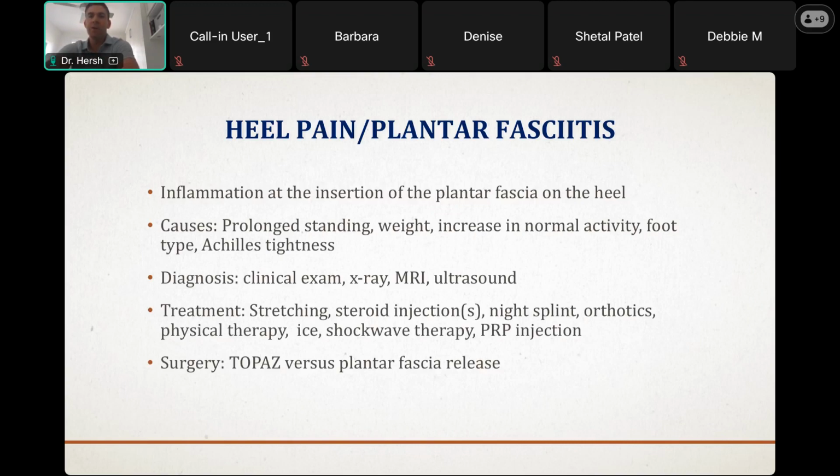So what causes it? A lot of people who stand all day, increase in weight, or if you're just heavy, that adds to more stress on the foot, increase in normal activity, foot type. Certain people have certain foot types where they're just born a certain way and put more pressure on that area. And then actually the Achilles and plantar fascia are linked together. People who have tightness in their calf and their Achilles often compensate, and their foot stretches more when they weight bear. How do I make this diagnosis?